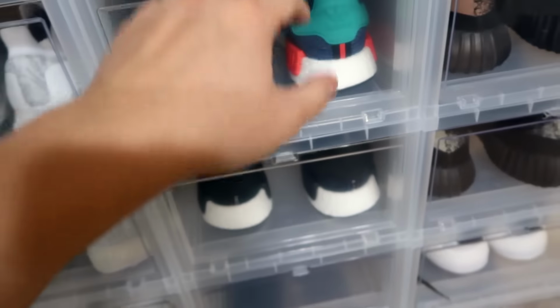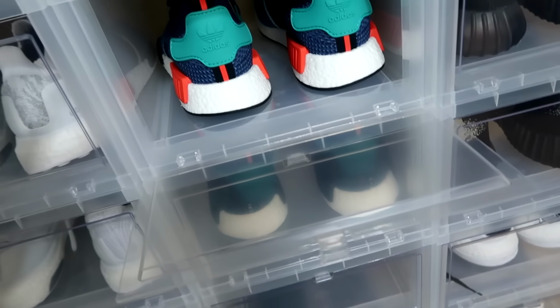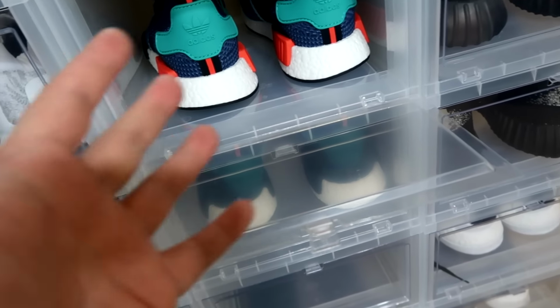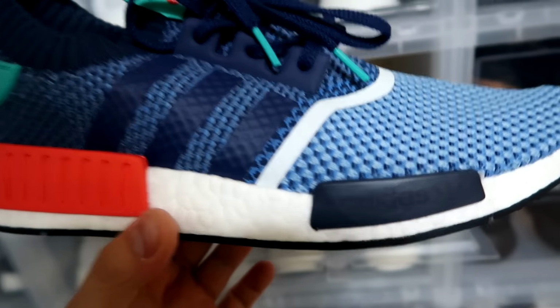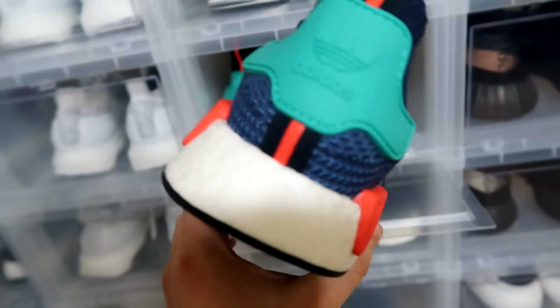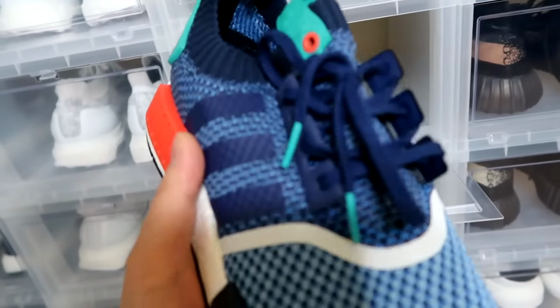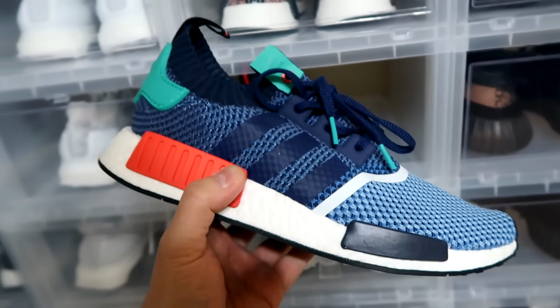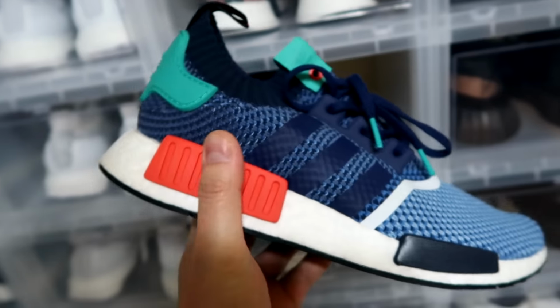Number 9, it's gonna be another NMD. I ranked the NMDs low because I felt like they're not as comfortable as the Ultra Boost. I put more Ultra Boost higher on the list because of that. Number 9, we have the NMD Packer collab, and to me, these are just really clean. Just gives it like an old school vibe to it.